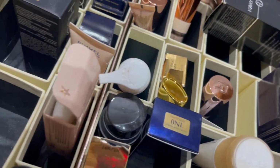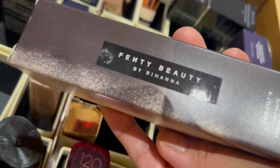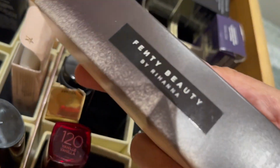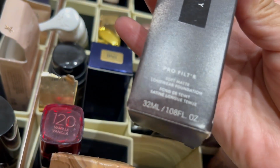And then I've got some, oh, this is the Fenty Beauty. You've probably seen the Fenty Beauty, the stuff that I bought. And this is by Rihanna. I like Fenty Beauty as well. So it's a Pro Filter. It's a soft matte.